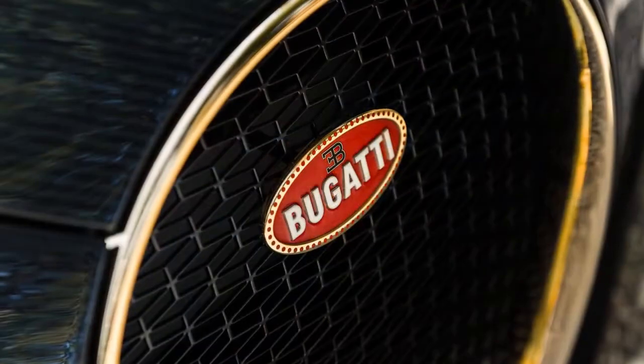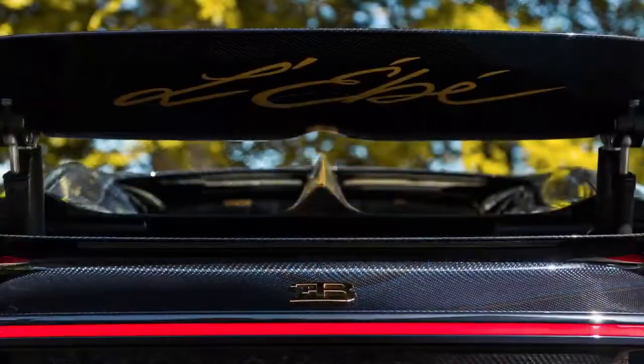One customer was allowed to have various parts of the car covered in gold. This is what they did. Gold finger. I love gold. Now, Bugatti didn't just have to stick those bits of gold on, they also had to polish them, and it took 10 hours for each part.